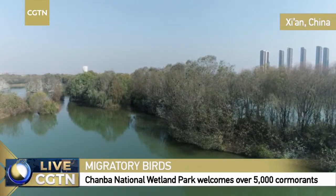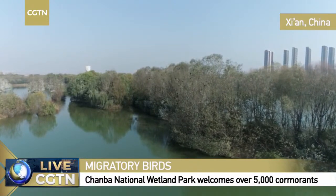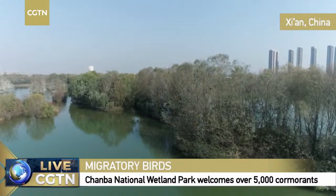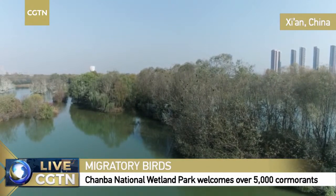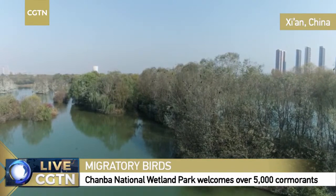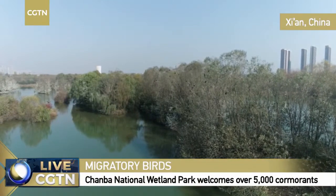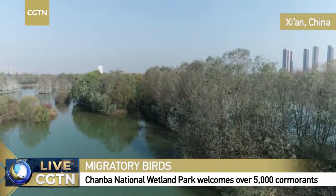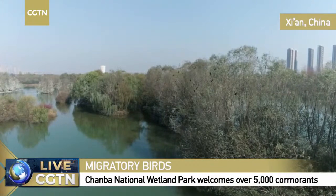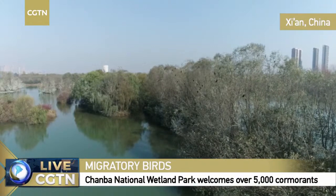We can see all kinds of vegetation in this park. And I have to remind you that we have oleander in it, which, as is known to all, is poisonous. However, oleander is the perfect purifier for carbon dioxide and sulfur dioxide, as well as dust in the air. So we plant a lot of oleander trees inside this park.